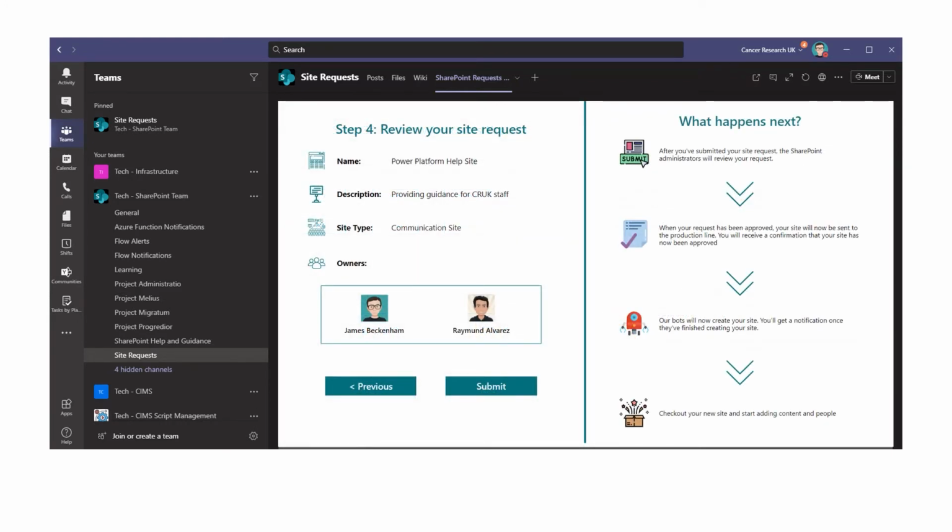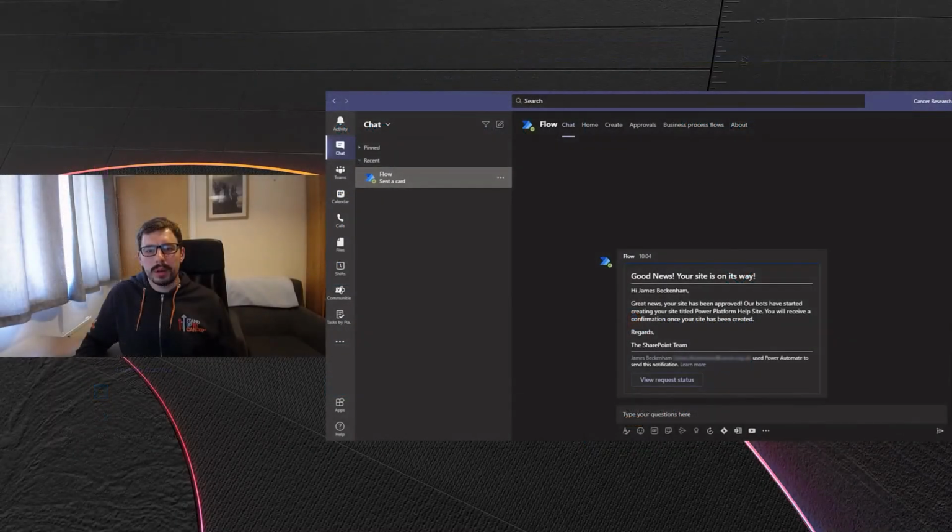Users are also then shown a review of their site request before being submitted to the SharePoint admin team. They are given an overview of the site creation process so they're aware of what happens to their request once they submit it. Once submitted, a Power Automate flow kicks in and begins the site creation process.